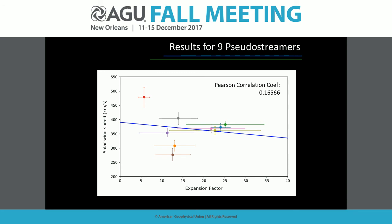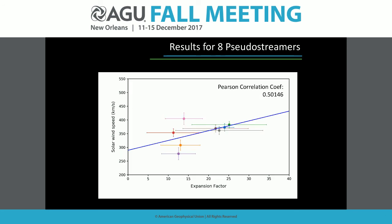But if you were to see this one pseudostreamer as an outlier, you could redo this calculation and obtain the opposite trend with a bit stronger correlation coefficient. So the point is not that this particular plot is more reliable, it's just that at this point, adding or removing one pseudostreamer to these statistics significantly impacts the results. So we really need more cases to do better statistics.